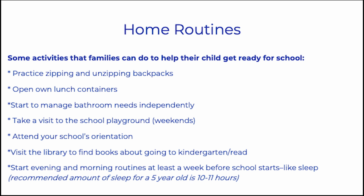in case of an accident. If you're able to, stop by your school on a weekend and take a look at the playground, run around a little bit. It's a great way for your child to become familiar with that setting.